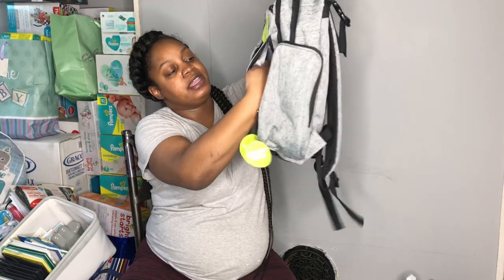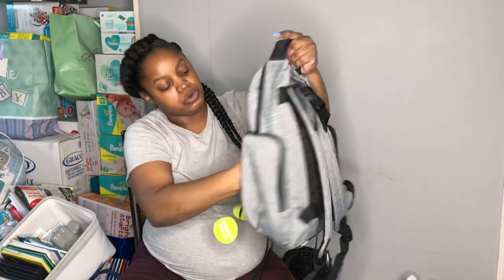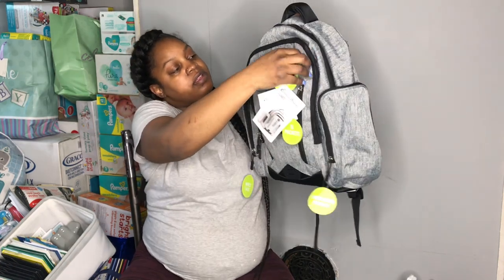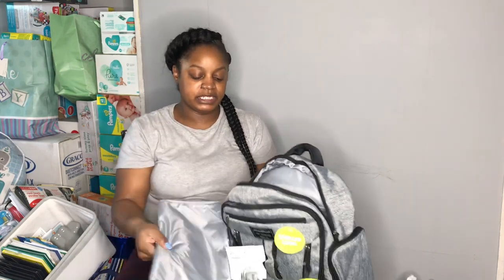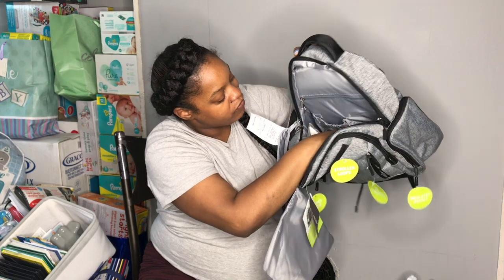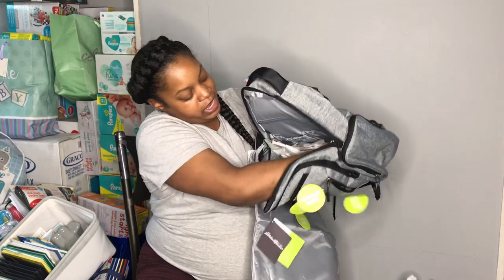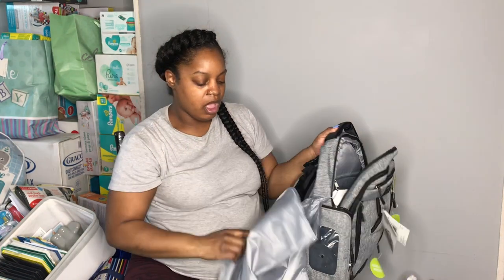And then it just has a pocket right here on both sides, which is really cool. And then it has the pocket right here that you can pack stuff in. And then it comes with a little changing pad. And then the inside, of course, the normal bottle holders. A little zipper right here to put more stuff in. And then we have the big space right here to put your Pampers, wipes, all that good stuff. It's an Eddie Bauer bag. This was from Target.